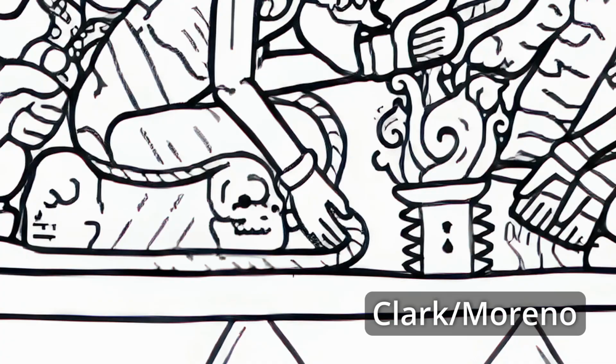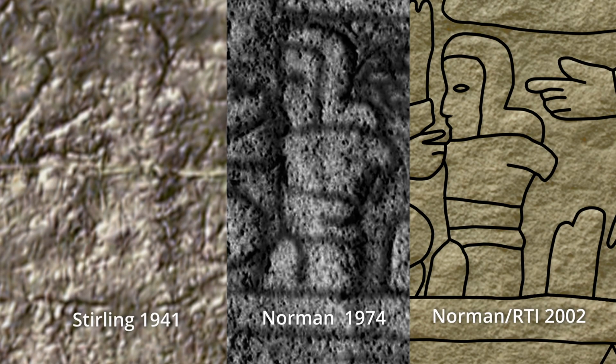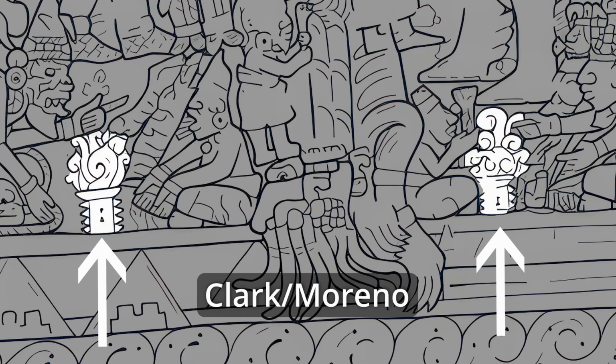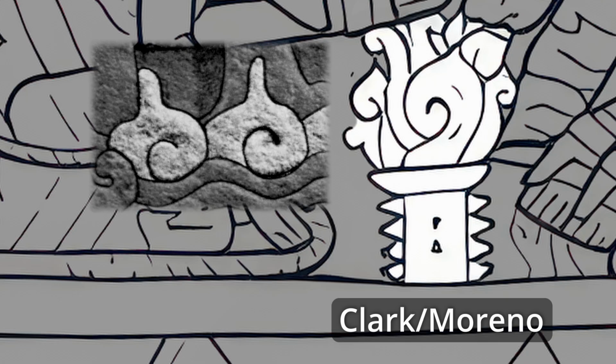One of the most difficult things on Stela 5, as portrayed by Clark and Moreno, originally had been described as an incense burner on the left and a small person, possibly a child, on the right. Clark and Moreno changed the figure on the right into an incense burner and embellished both with details inspired from other stelae. They've taken what would normally be considered rain glyphs, turned them into fire on the incense burner on the left. This is simply not correct.